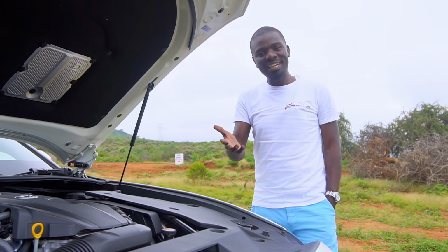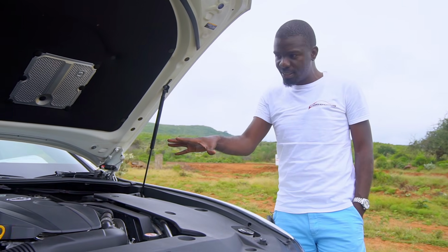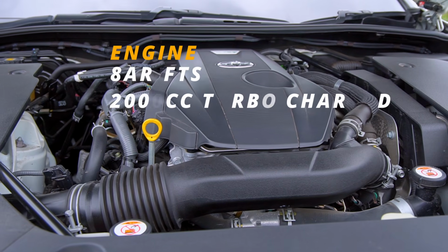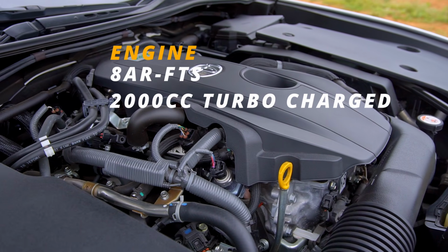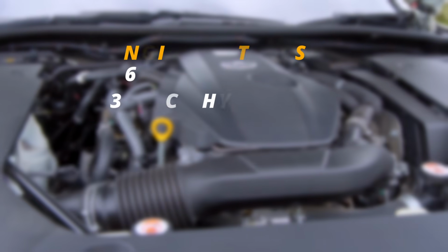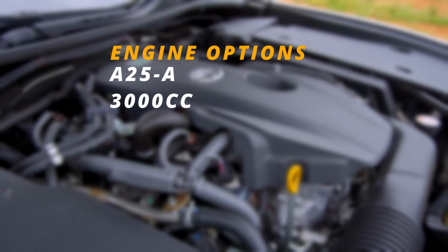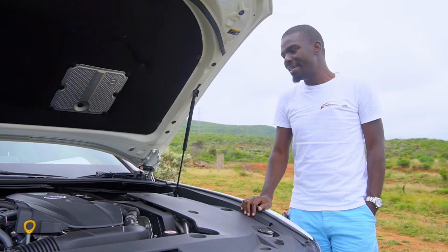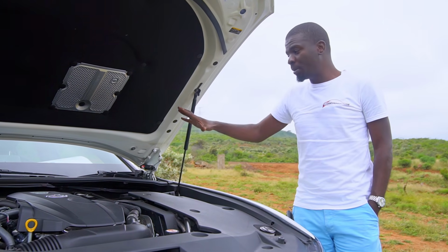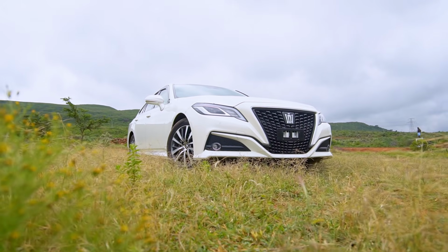To save guys in Japan on their road taxes, Toyota decided to reduce the number of engines to only 3. So you get this, which is the 2-liter turbocharged engine from Toyota called the 8AR-FTS, and then you get the other 2, which are hybrid. So you get the 2500 A25A, which is a hybrid, and then you get the 3500cc V6 hybrid, which is called the 8GR-FXS. So those are the only engine options you get on this platform from 2018 going forward before they refreshed it to the now controversial look of the Toyota Crown.